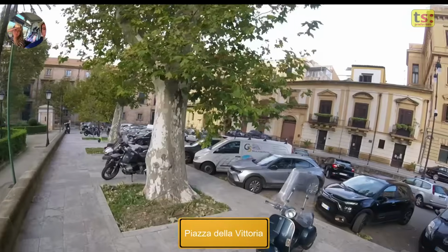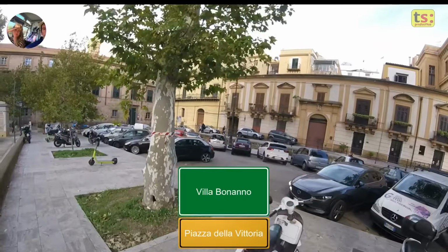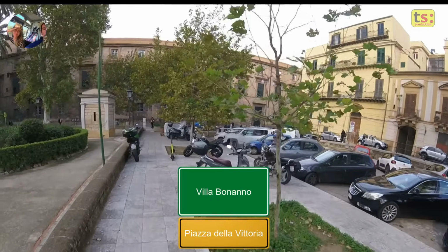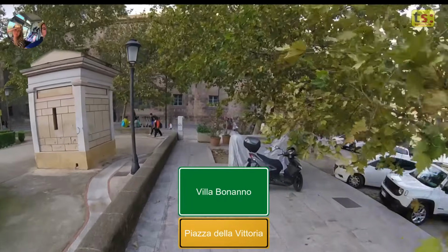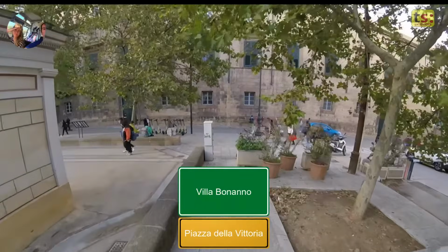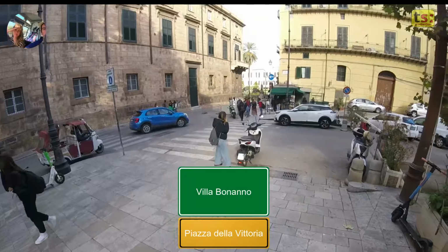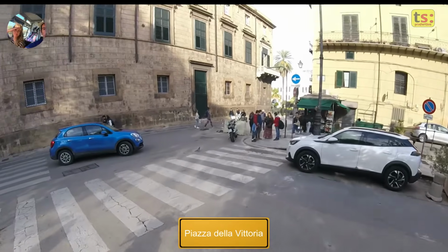Villa Bonanno is a villa located in Palermo, designed in 1905 and named after the mayor of Palermo, Pietro Bonanno. It is located in the Piazza della Vittoria, behind the Palazzo dei Normanni. Inside the villa, in addition to sculptures and lush palms, there are two Roman domus, which constitute an important archaeological area.